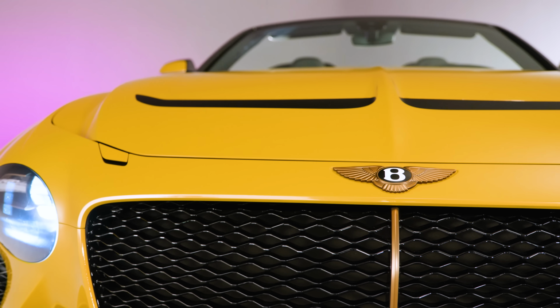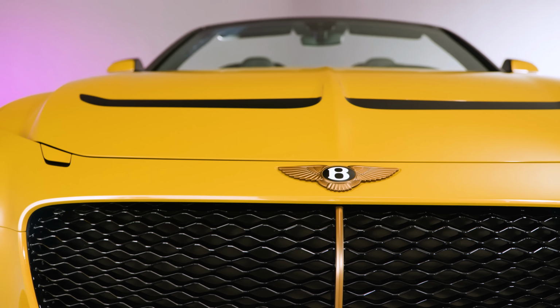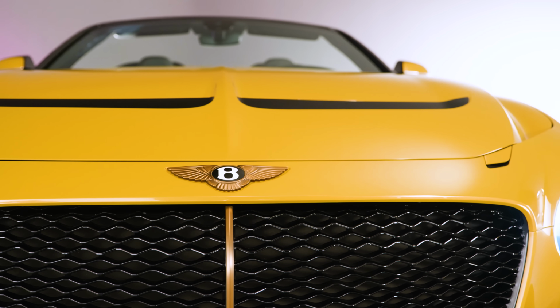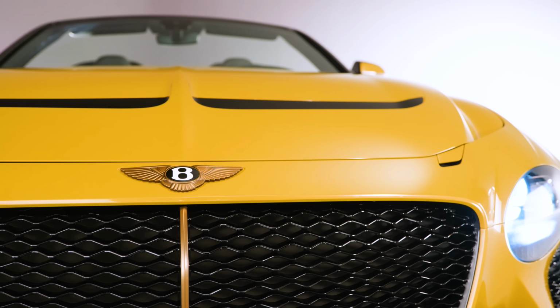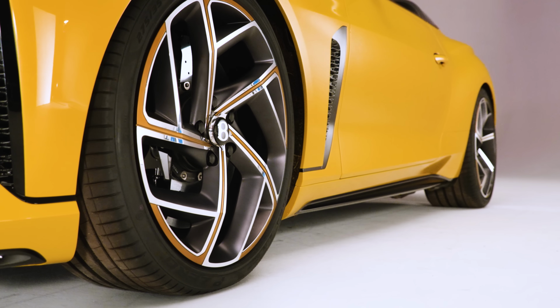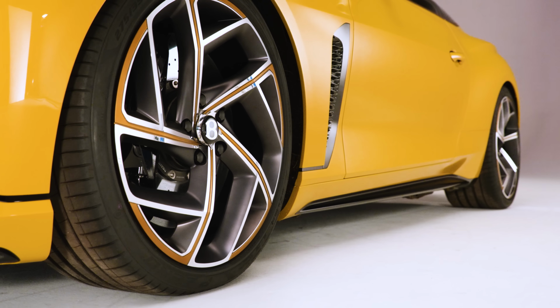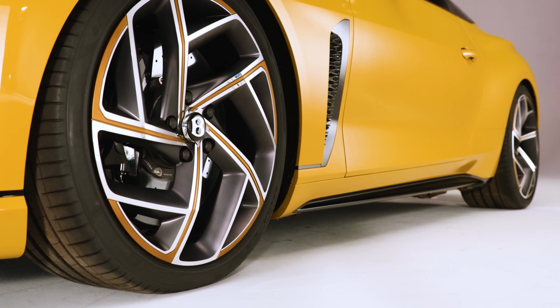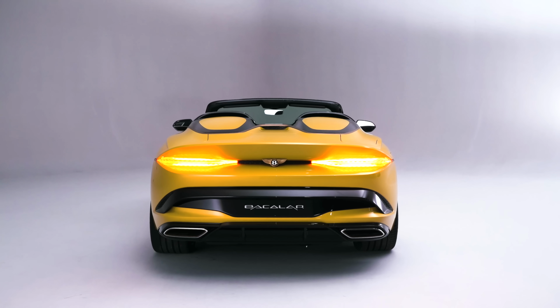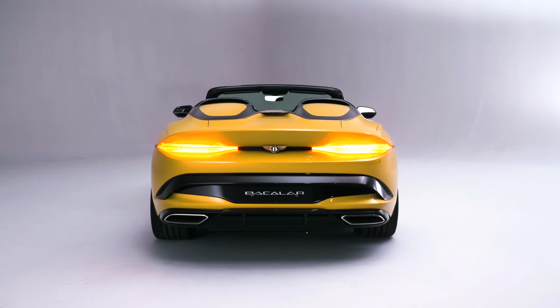The specifics of this car, then, on that theme: the mechanics underneath are not vastly different. We've got a W12 engine. It's essentially a Continental GT underneath. So W12, 6 litres, powers up very slightly to 650 brake horsepower, 0 to 60 down very slightly to 3.6 seconds, and there's a predicted top speed of over 200 miles an hour. Wider tracks, so 10 millimetres wider at the front, 20 millimetres wider at the rear. But apart from that, underneath, pretty much the same.